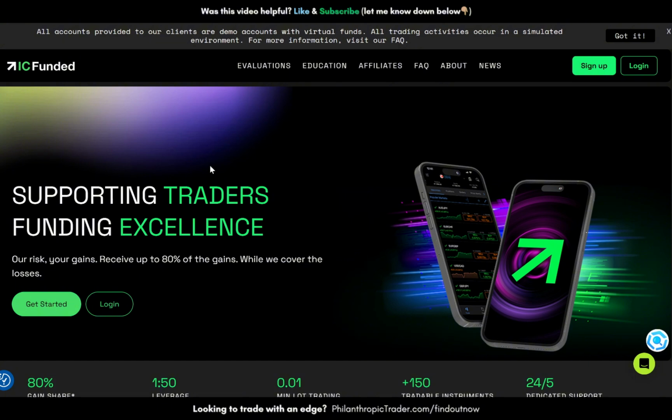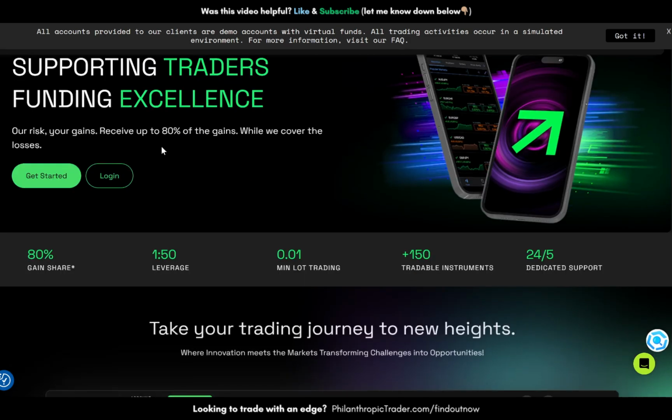So this is the homepage. I see over here, supporting traders' funding challenges. So it seems that IC Markets also wants to be active in the prop firm industry, since it's quite a growing market. So that's a nice move, I think.